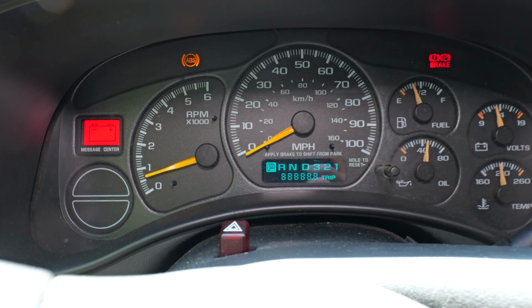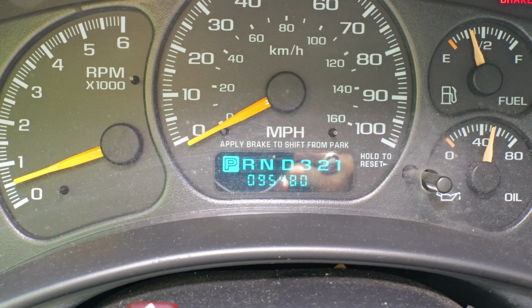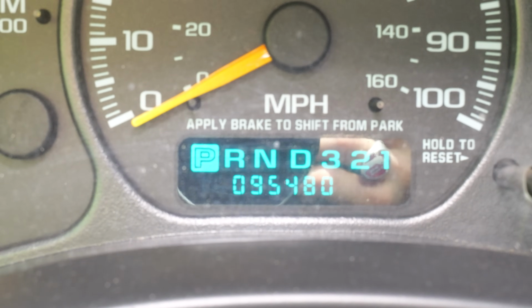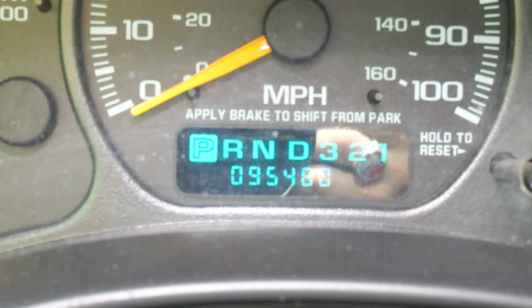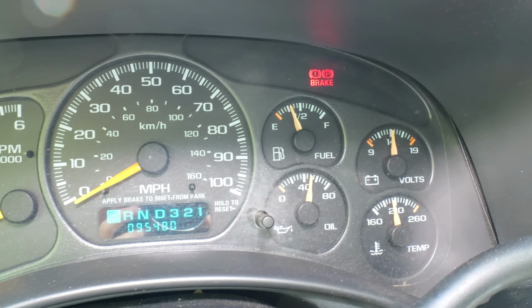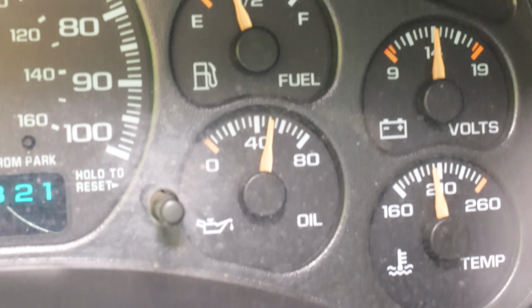Oh yeah, that runs real good. So take a look down in there. What do you see? Boom, 95,480 miles for a 2001. That is wild. So everything's going on good up here. No problems, good oil pressure. Let's take a look at that.